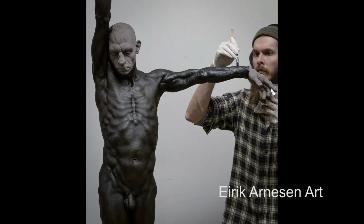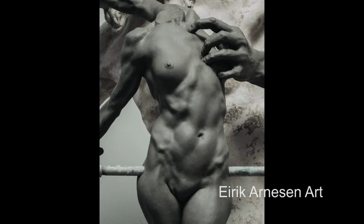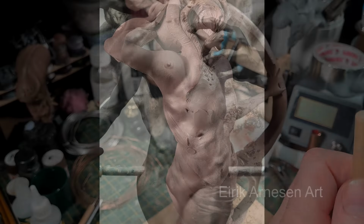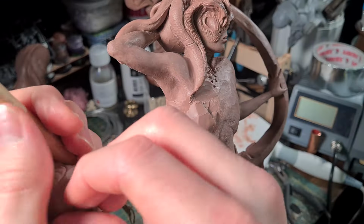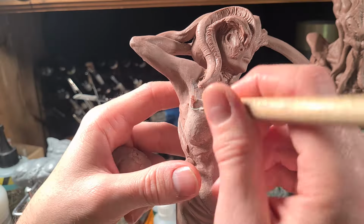I think you'd be hard-pressed to find a human that actually looks like this, but it does look really, really cool, and obviously there's a huge degree of talent going into this to make it look real. I found a lot of his stuff very inspirational, so I'm trying to accentuate the musculature here in a similar way to evoke that classical sculpture look.